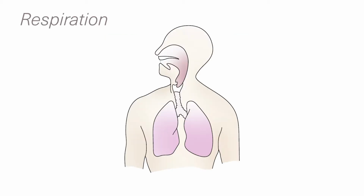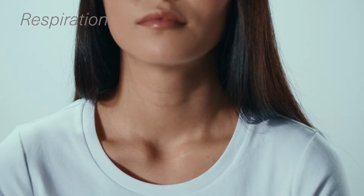Let's start with your lungs, which are the power source for your speech. Try holding your breath and talking. Place your hand right in front of your mouth while you talk and make sure no air comes out. You can move your mouth as much as you want, but you can't say anything without air. This is why respiration is considered the driving force for speech production.